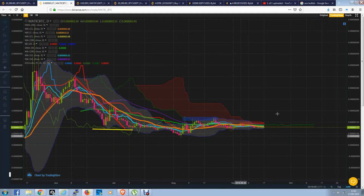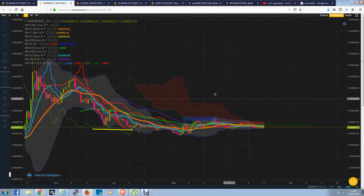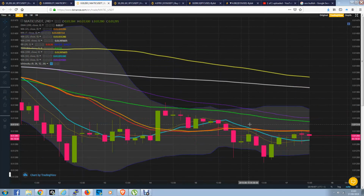Generally speaking, when you're looking at a trend, we need to set a trend, and we need to get above this guy. And all this represents is a resistance level, a resistance cloud within this area. Once we break above there, and we have that cross, it could perhaps mean a continuation to the upside. And at that point, we could be at the end of this consolidation phase for Matic. So that was the Bitcoin pairing of it. Let's have a look at the Tether pairing.